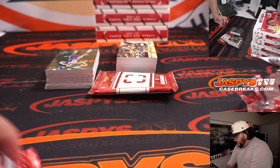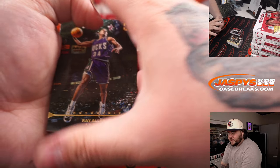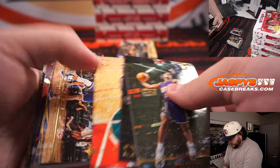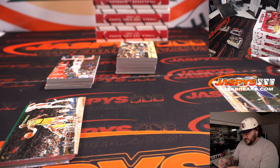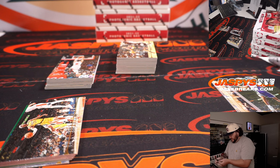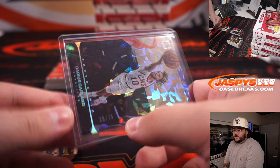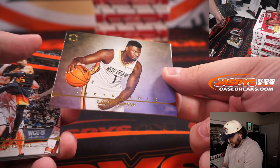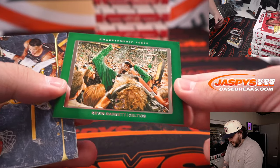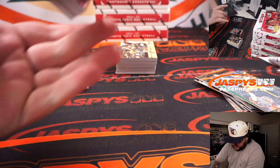Box number 1. 1 auto per box as well. Cracked Ice, Darius Garland, 38 out of 75. Nice Zion Williamson. Kevin Garnett, Championship Feels with the Anything Is Possible, legendary sports moment.